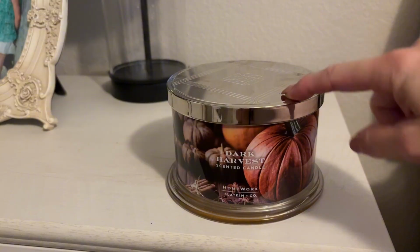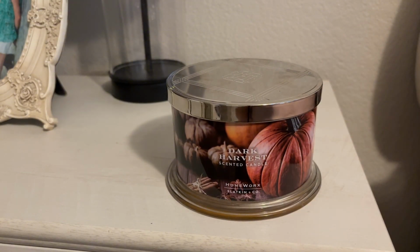I think I'm gonna be moving this downstairs after test burning it. I just wanted to get a good feel for the strength and throw in this smaller confined space, but I have no worries that this is going to do really well downstairs in my open concept. This is a beautiful fragrance. I love this candle, and it is so well done.